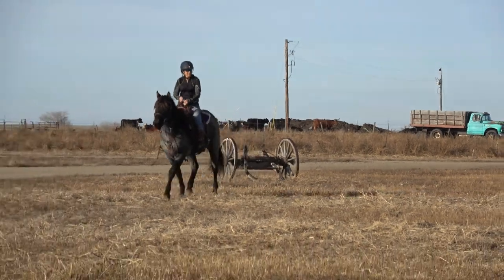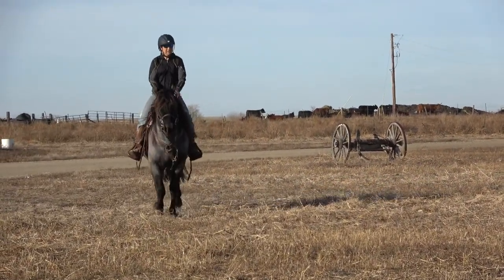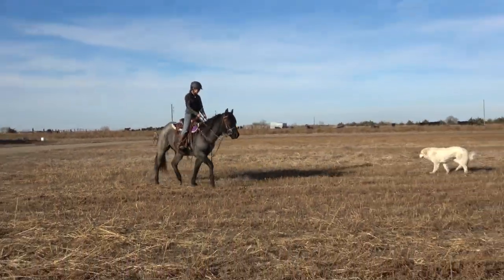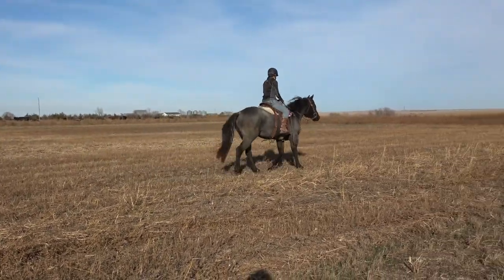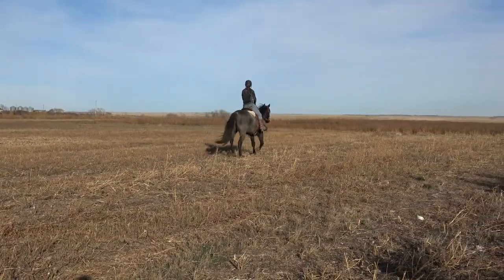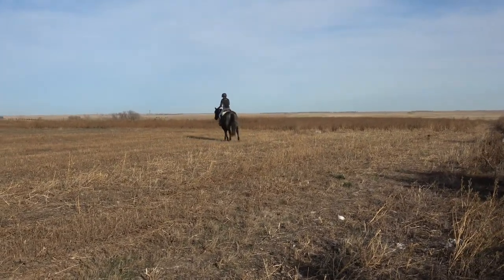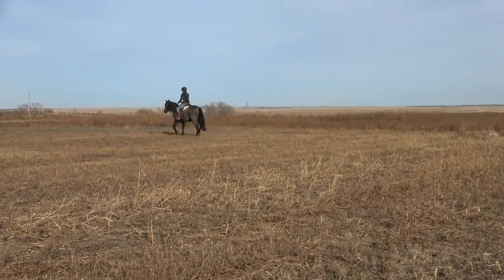Since JD and I have moved back to the ranch, we have put our house up here, and hopefully this is eventually where my indoor arena is going to go. But for right now, we are going to ride out in the wide open. There is barbed wire to the south of me and to the north of me, of course separating us from the cattle that's further to the north.